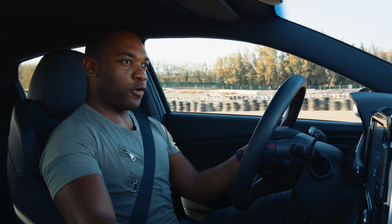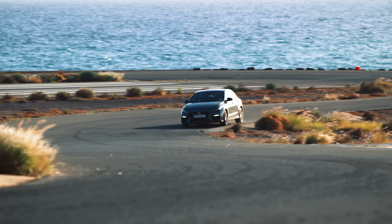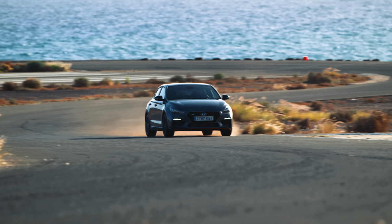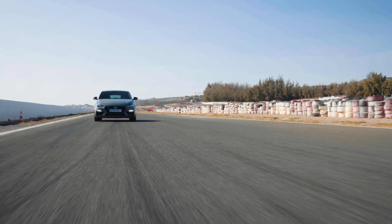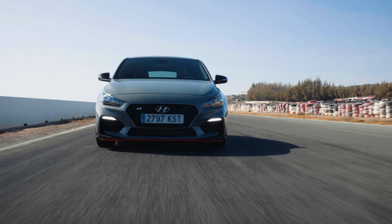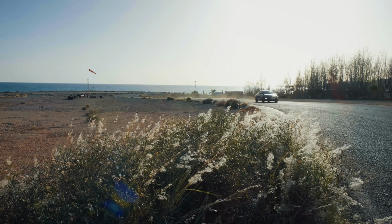The ride was one thing that Hyundai was criticized for with this car when it was first launched, and people said it was a little bit too firm, a little bit too jiggly. I wasn't really concerned with it overly, but what they've done with the Fastback version is to soften it up a little bit, give it a little bit more compliance, especially in the sport mode. And that's really handy when you're out on the road.